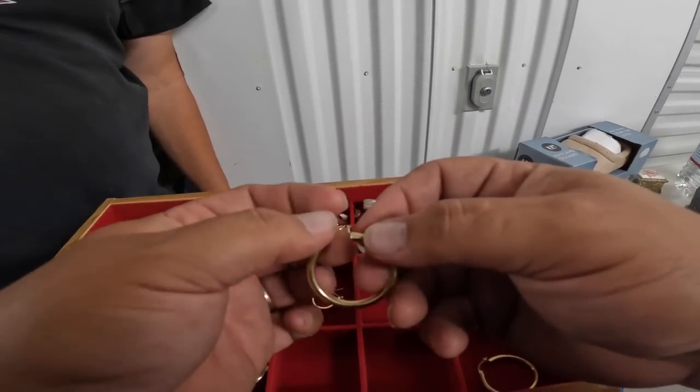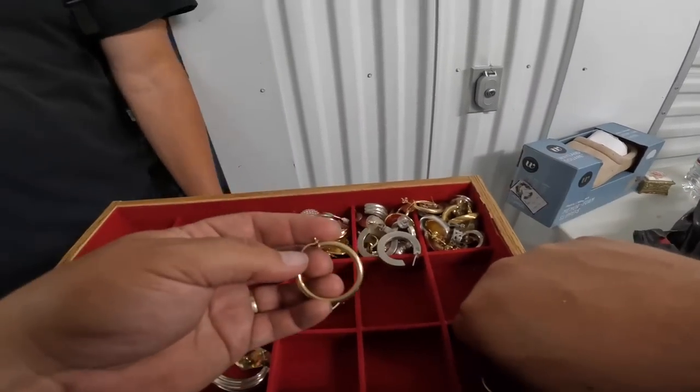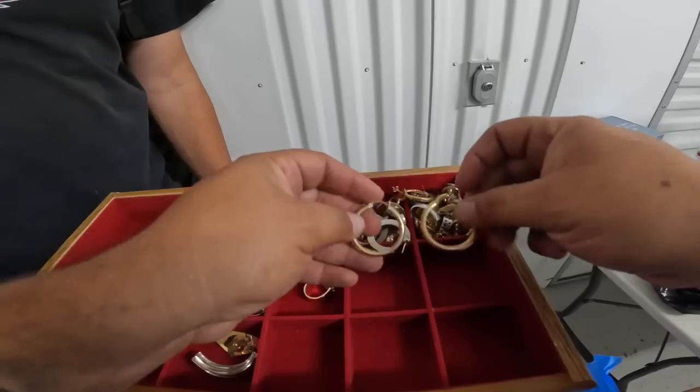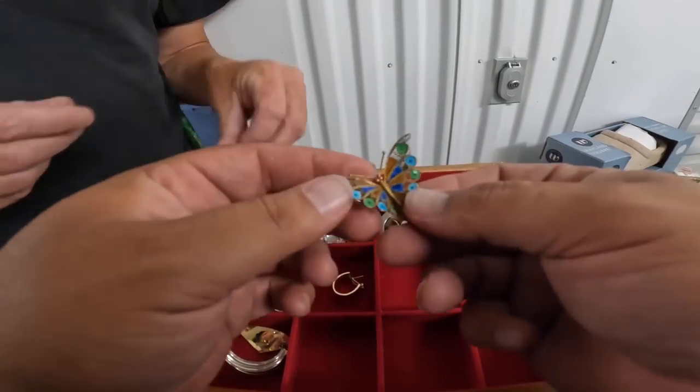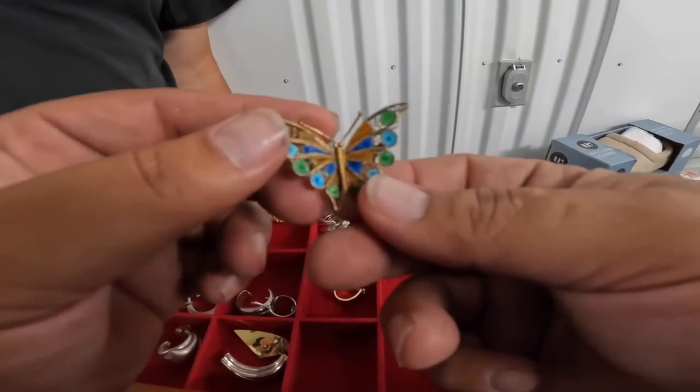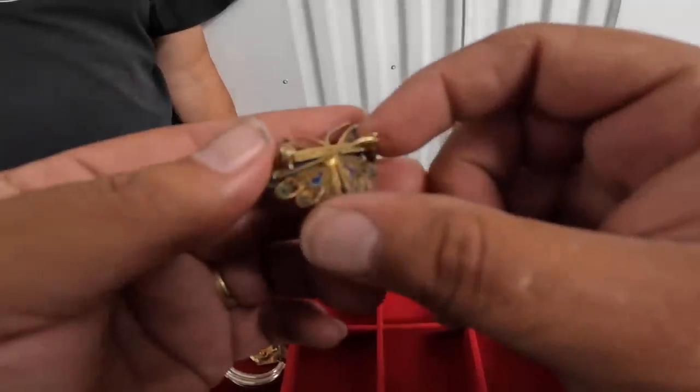I'll just show Jess the video later on, like next week. You know what? I'll dibs them. She's going to be peeved. Remember the ones I bought in Cancun? They were fake. Ooh, they were fake? They were 925. They were gold plated.